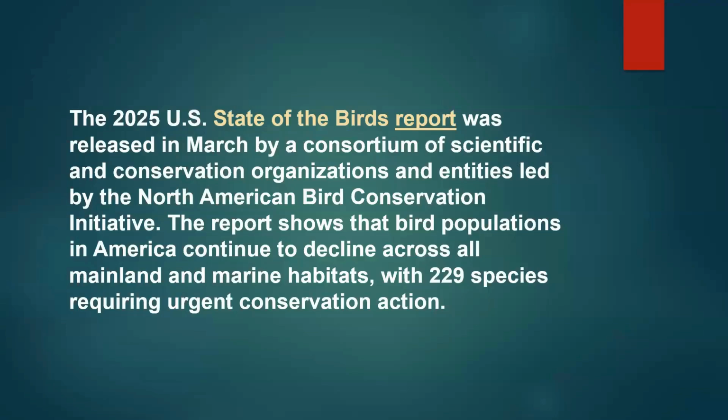So in 2025, we released the biannual State of the Birds report in March by a consortium of scientific and conservation organizations and entities led by the North American Bird Conservation Initiative. The report shows that bird populations in America continue to decline across all mainland and marine habitats, with 229 species requiring urgent conservation action.